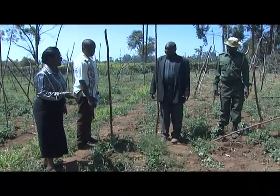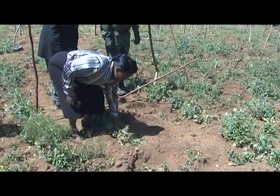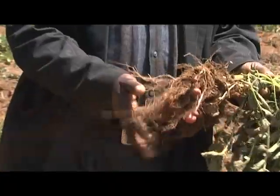The project coordinator, while on a visit to the communities bordering the forest, witnessed firsthand the devastation left behind by elephants the night before.